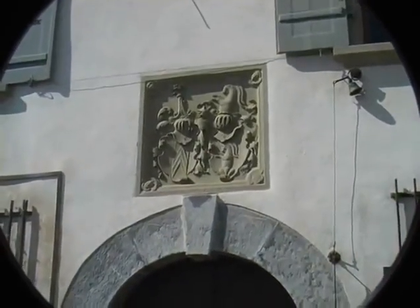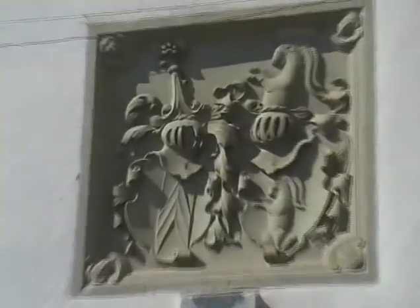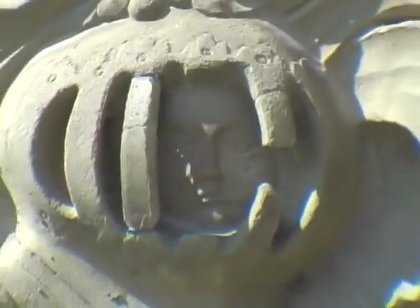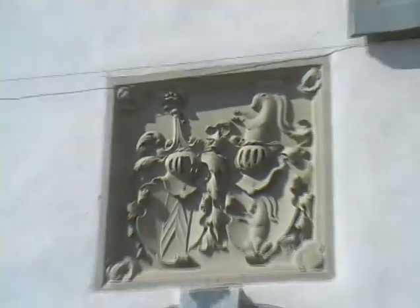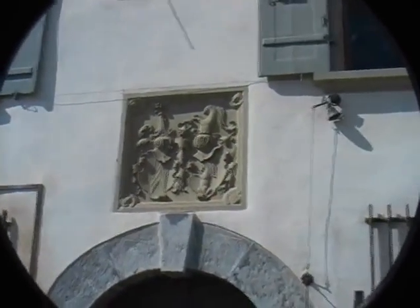So this is in Spiez. It's not very far from Bern. It's in the canton of Bern. You see the face in here? Now what does that mean? It means they're watching you. Big Brother is watching you, you know.